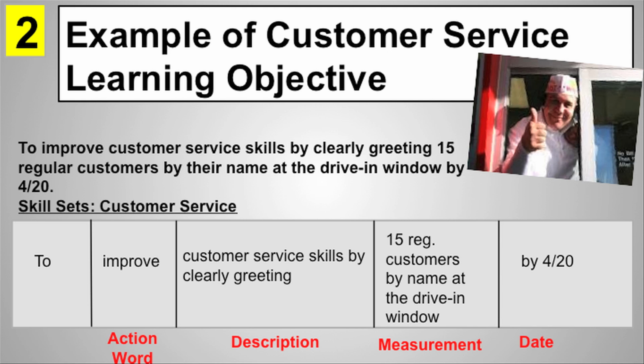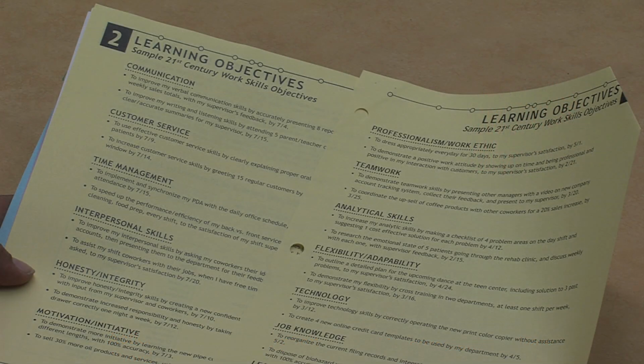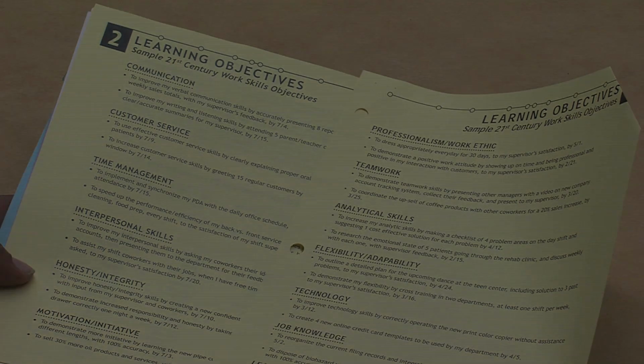He has a good action word, description, measurement, and date. To assist you with your learning objectives, you will find in the yellow section actual objectives that past students have used. There may be some that would be a good fit for you. Finally, schedule time to discuss your objectives with your supervisor.